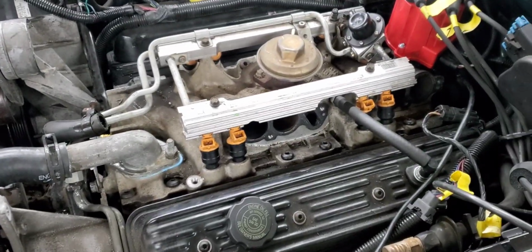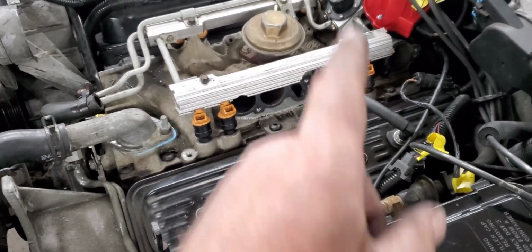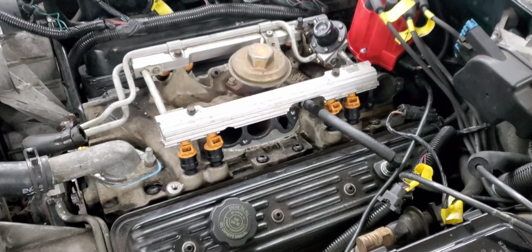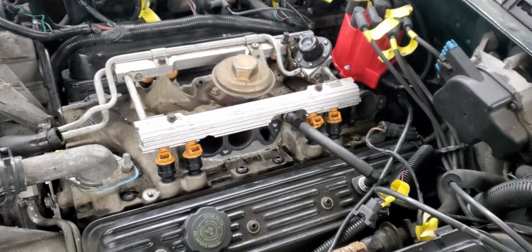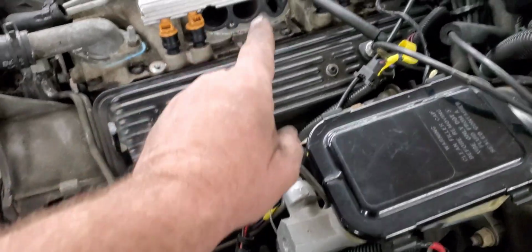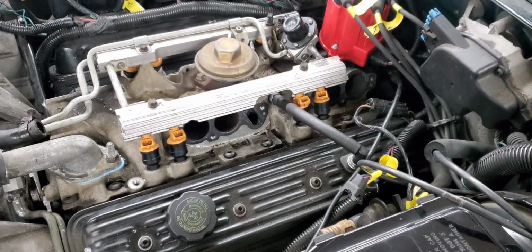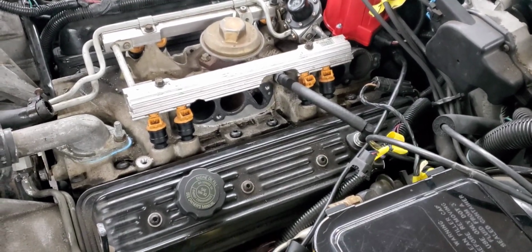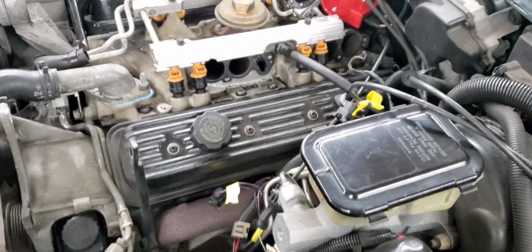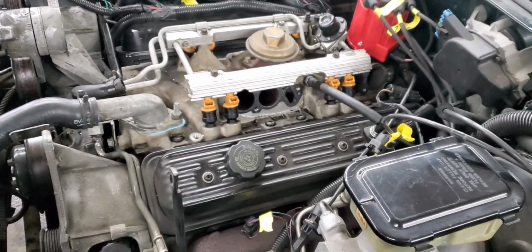I found about 3 bolts on the plenum, the ports there, the tubes that come down were loose, finger tight. So that wasn't helping the situation, and neither was the fact that they didn't change the gaskets while they were in there. The gaskets were like $15. I don't know why you wouldn't change them. But that just introduces vacuum leaks, and that's just making the car throw more fuel too, so that probably wasn't helping either.